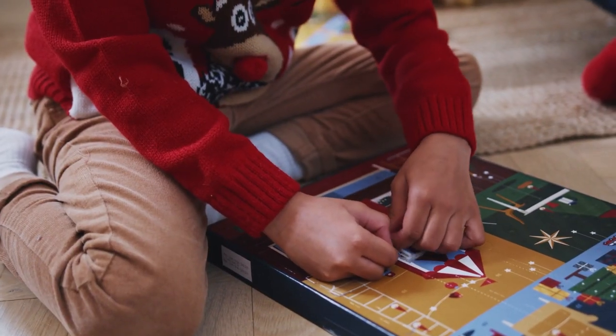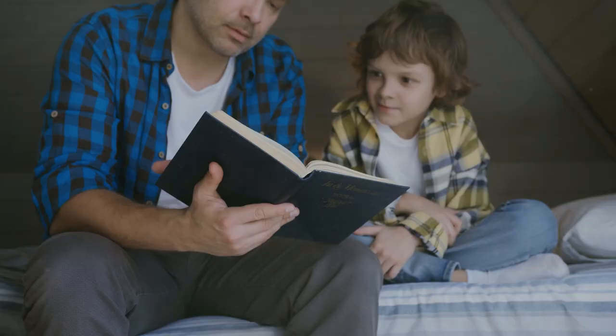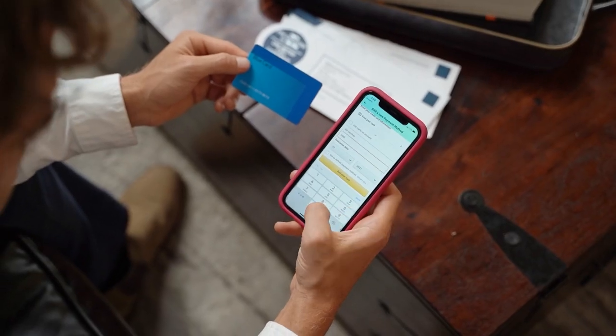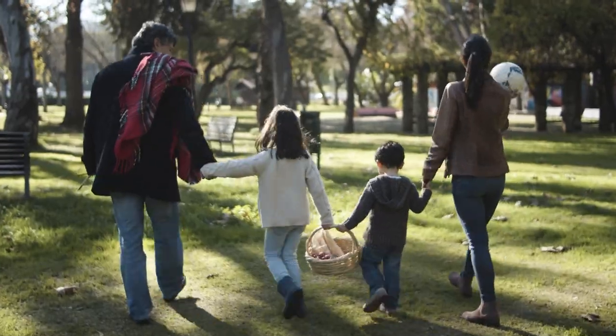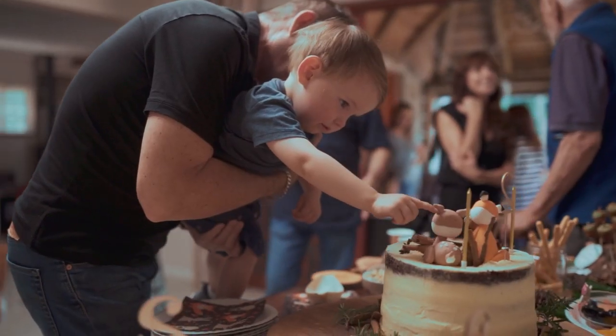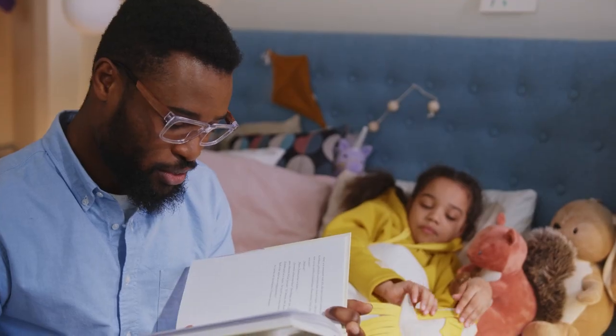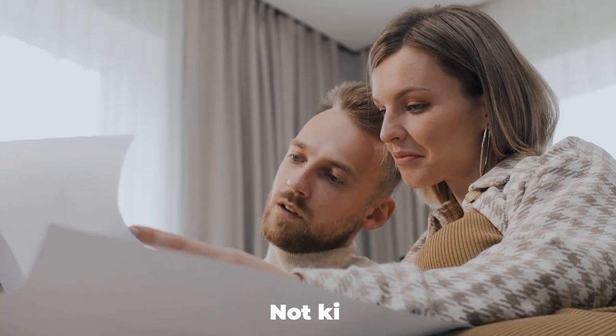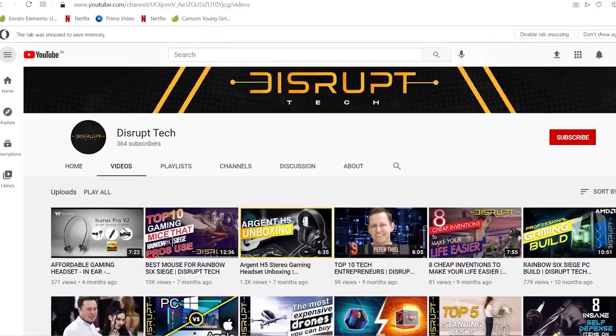But the best Father's Day gifts do exist, and they don't have to always come in the form of a screwdriver or a plastic debit card. Which is why today, we're here to help you find the perfect present to show your appreciation for everything your dad has done in your life. You know, like teaching you how to ride a bike, taking you to the mall, and not kicking you off the family cell phone plan. Welcome to another video of Disrupt Tech.